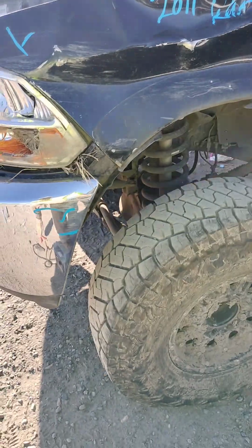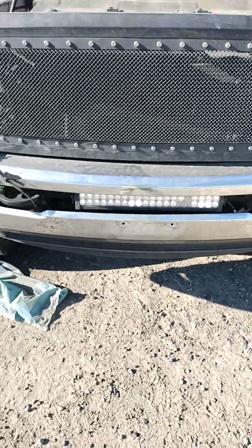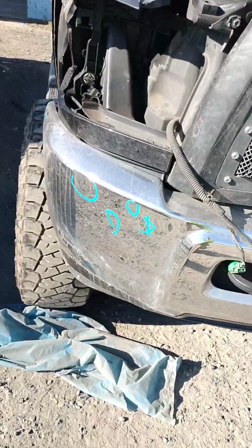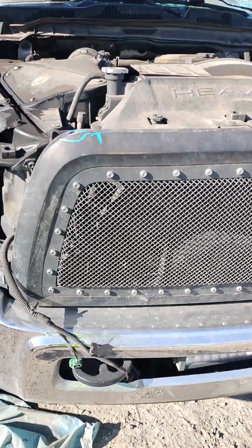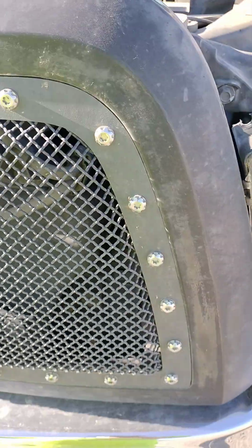You can see the front fender's no good. Front bumper's got surface scratch. Headlight's no good. This bumper's got a few little dents over here. The grill's got a couple paint problems. That's about it.